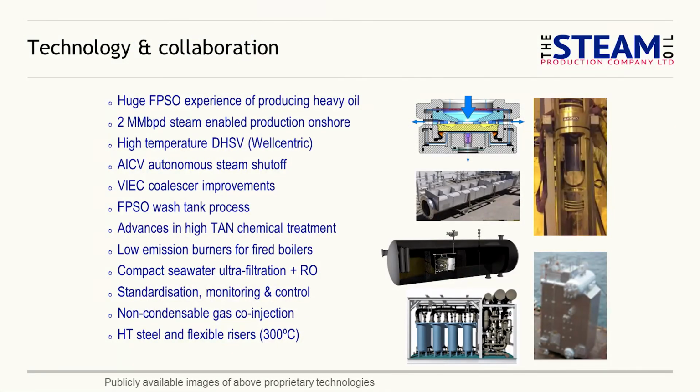In terms of technology, most of what we want to introduce is available today, and there's a huge amount of experience that we at Steam Oil and our potential partners would like to be able to obtain and share with others. As I said, there's 2 million barrels produced per day onshore, a lot of good information. The only piece of kit that we really needed to develop was a high temperature downhole safety valve. Onshore you don't use that, you have surface interruption, but offshore that is required. We're developing high temperature works with well-centric.